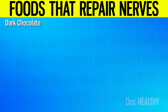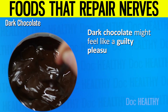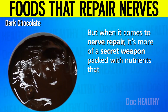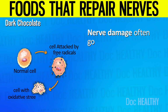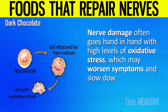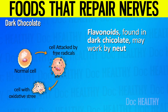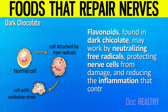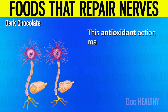7. Dark chocolate. Dark chocolate might feel like a guilty pleasure, but when it comes to nerve repair, it's more of a secret weapon packed with nutrients that may significantly aid in healing. Nerve damage often goes hand in hand with high levels of oxidative stress, which may worsen symptoms and slow down the healing process. Flavonoids, found in dark chocolate, may work by neutralizing free radicals, protecting nerve cells from damage, and reducing the inflammation that contributes to nerve pain. This antioxidant action may repair nerve damage.